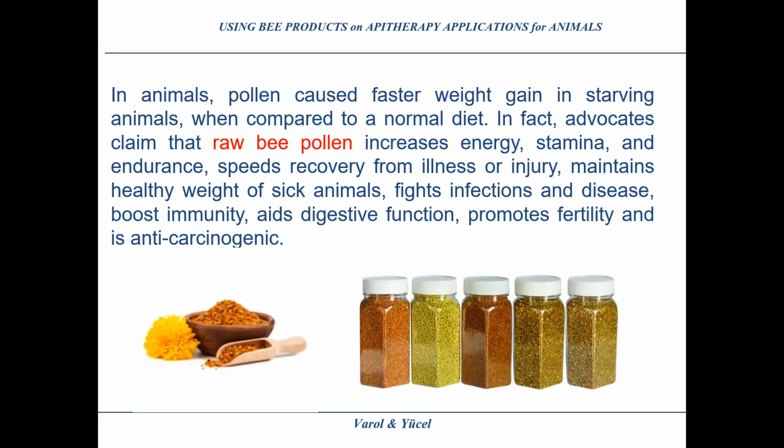Also, in animals, pollen caused faster weight gain in starving animals when compared to a normal diet. In fact, advocates claim that raw bee pollen increases energy, stamina, and endurance, speeds recovery from illness or injury, maintains healthy weight of sick animals, fights infections and diseases, boosts immunity, aids digestive function, promotes fertility, and is also anti-carcinogenic.